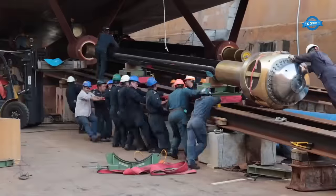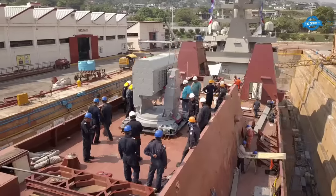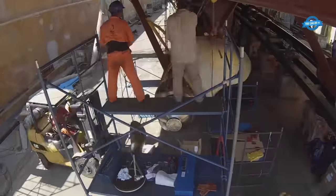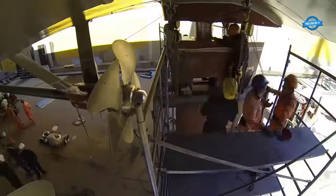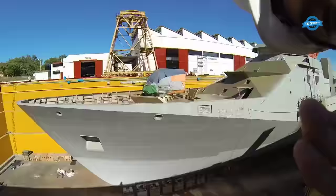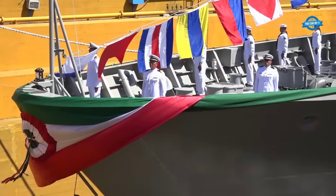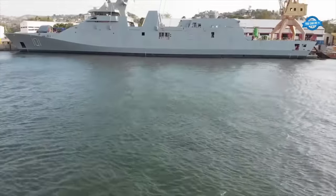The rapid realization of the POLA was possible due to the seamless collaboration between multiple stakeholders. The Mexican Navy, Damen, local and international subcontractors and suppliers worked in tandem to ensure the project's success. Their collective efforts ensured that challenges were swiftly addressed and that the project stayed on track.